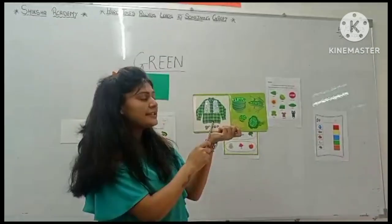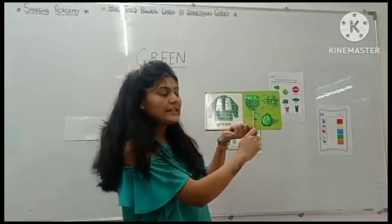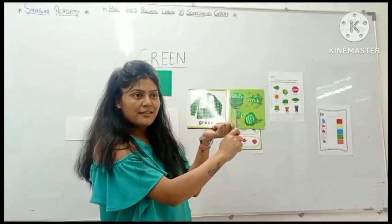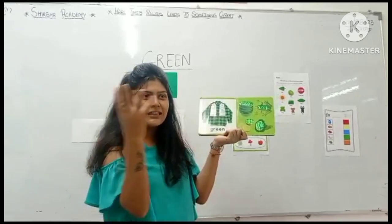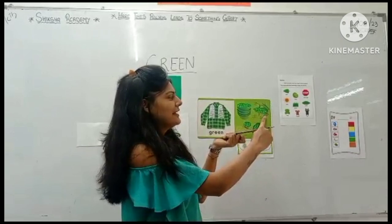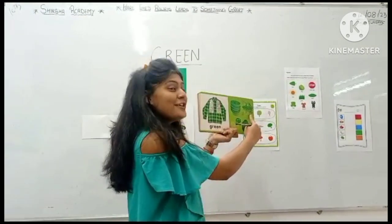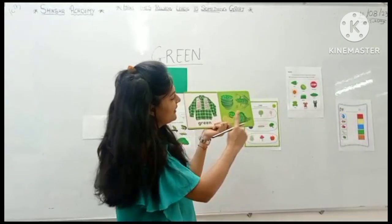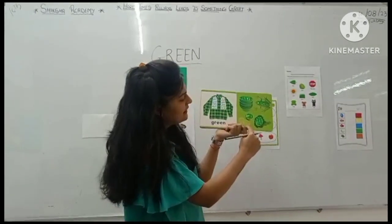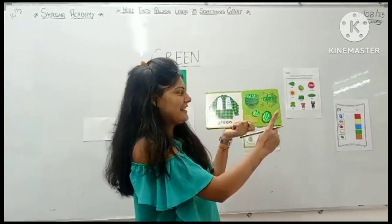Green color. This is a jacket. Shirt. Bowls. Katori. You eat food in this, no? Bowls. This, everybody knows. What is this? Yes, it's a frog. This? Green lime, yes. And this?